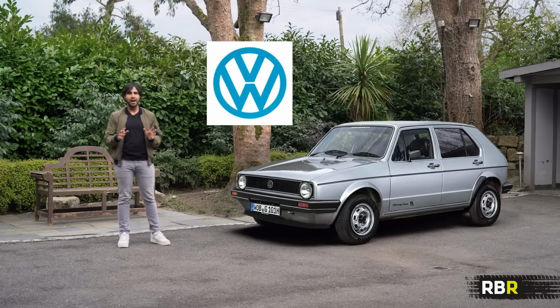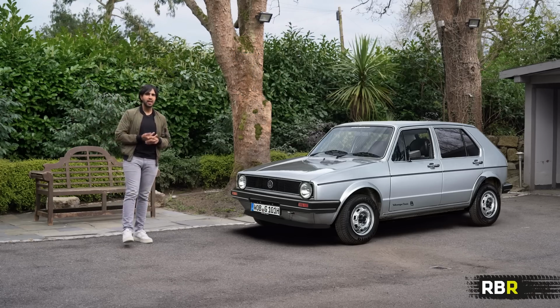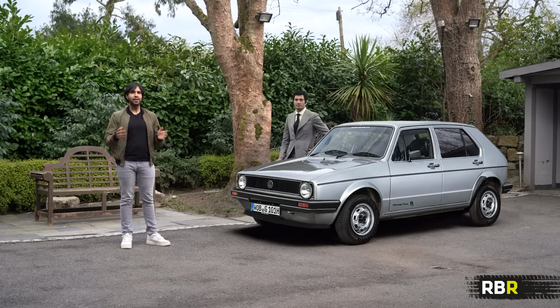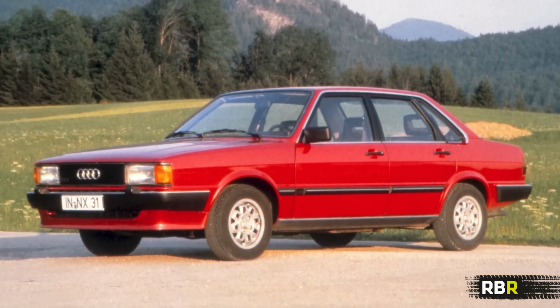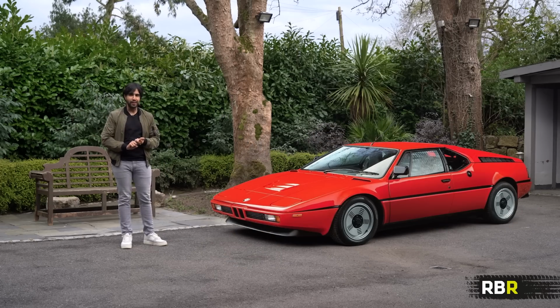The designer was perhaps one of our biggest car design icons of the 20th century. It was Giugiaro of Ital Design. Giugiaro, you can credit him for cars like the Audi 80, the DeLorean, the Saab 9000, the Lancia Delta, even something like the BMW M1. So this guy was an absolute legend.